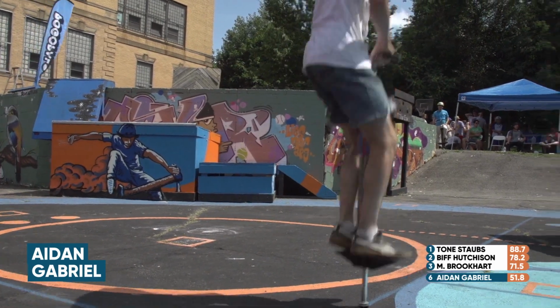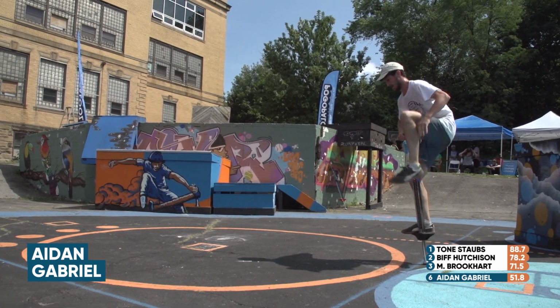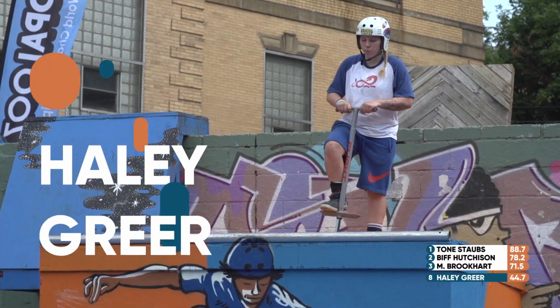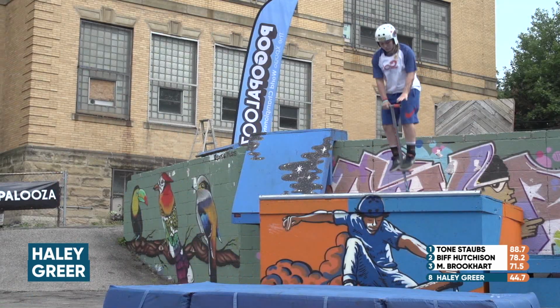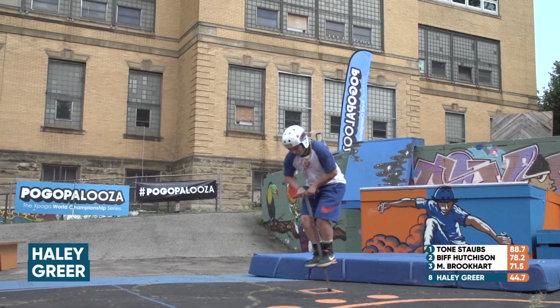Can't quite have the no footer there, but a big no foot bar spin. Not able to land the combo. Closes it out nicely though with a leg wrap into a peg tap. And Haley, not quite on that holds coming down.